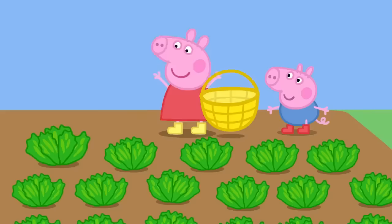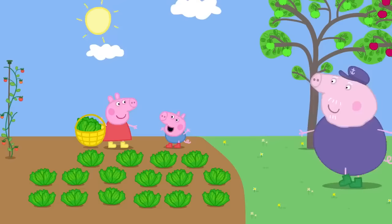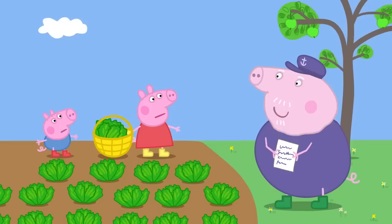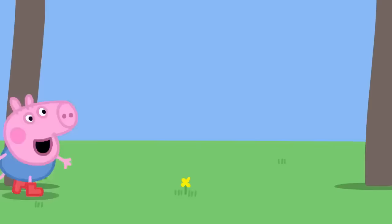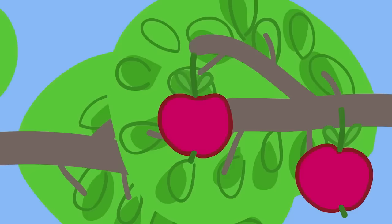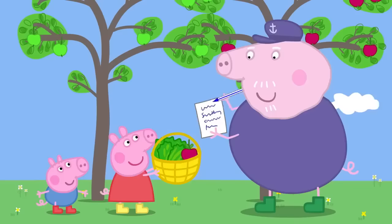Found one! That's a big one. Granny Pig has asked Peppa and George to find some fruit and vegetables for lunch. First on the list is a fruit that can be red or green. What do you think that can be? George, we don't have time to eat. We have to find fruit for lunch. An apple. They can be red or green.